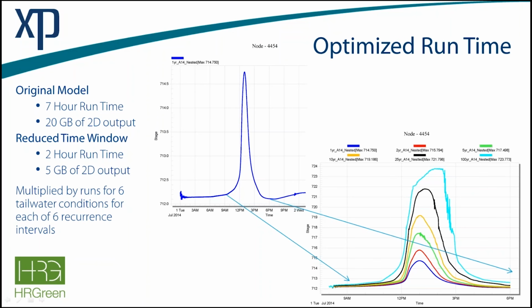Another issue that we were dealing with was the amount of runtime. This is a very large model, and initially we were even running it in a virtual machine that we used to share data across widely dispersed offices. However, for this size of model, we found it was much better to run it on a local machine. Even running on our desktop machines, the original run was taking about 7 hours for a single storm, and the 2D grid was generating 20 gigabytes of output.